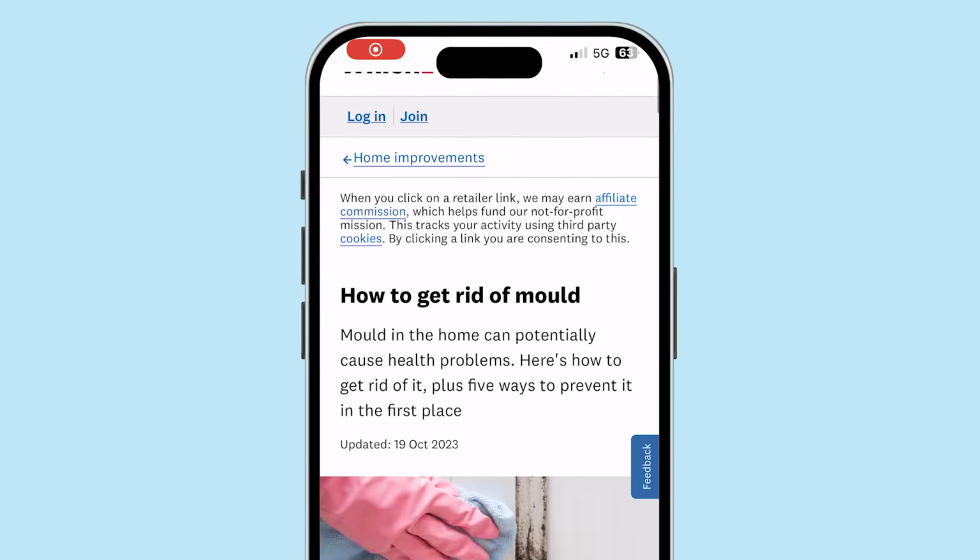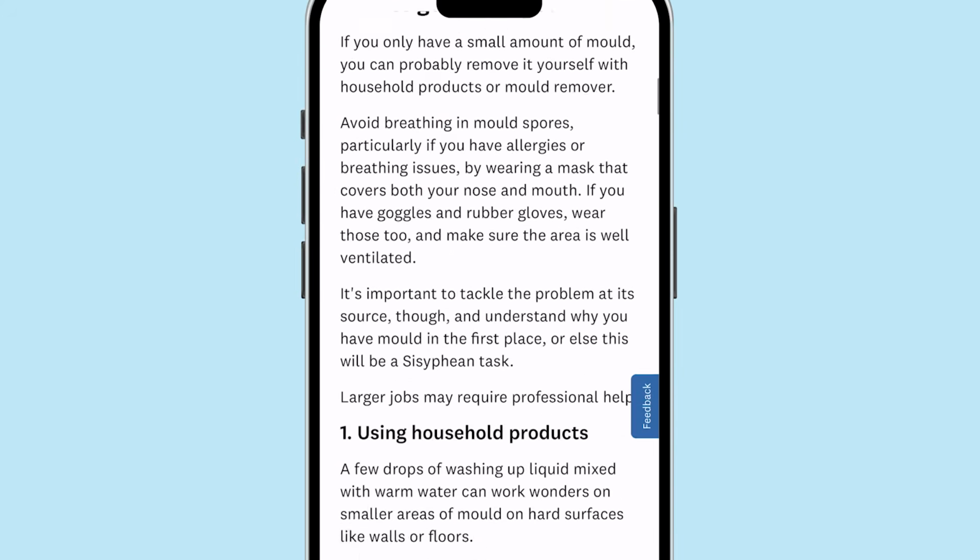Now, if you've already got mould, let's tackle it. Head to which.co.uk for how to remove mould with stuff you have around the house.